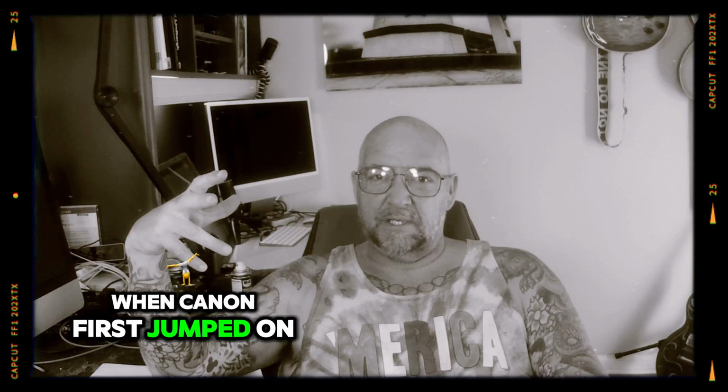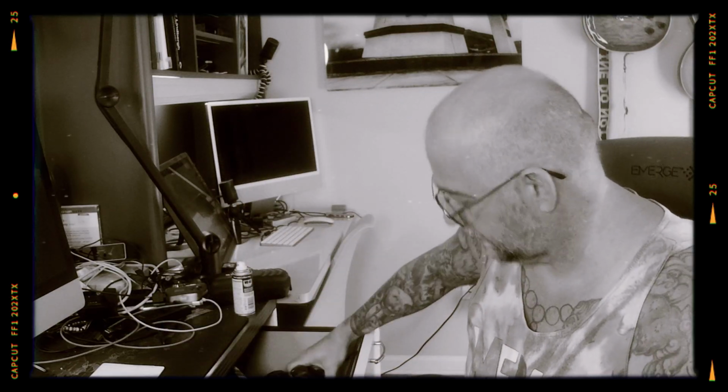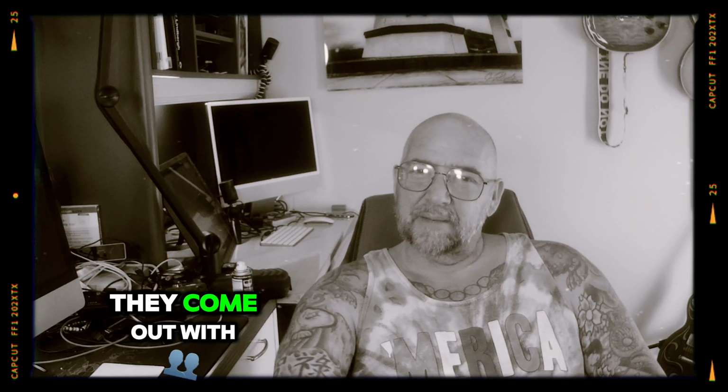When Canon first jumped on the scene with their mirrorless lineup and the EOS R came out, I bought one. I have it right here, the EOS R. And on there is the 35mm 1.8, which I never use anymore. But they do have a new 35mm 1.4 that I am going to probably check out. I was hoping that they'd come out with a 1.2 because most of my prime lenses are 1.2, but that's for another video. So, the EOS R5 Mark II.